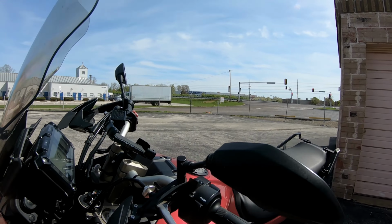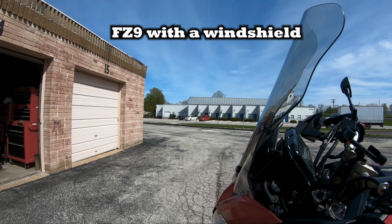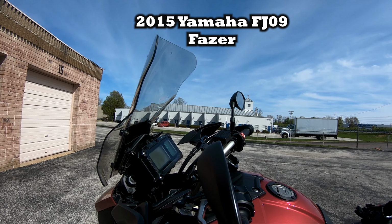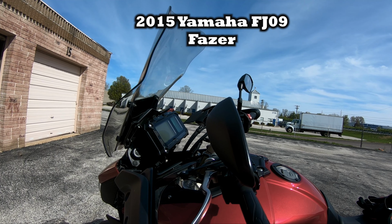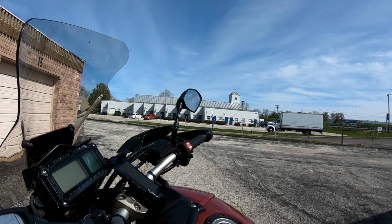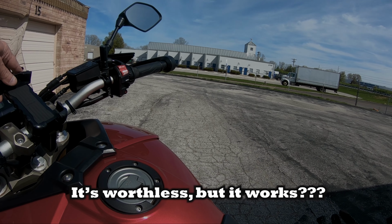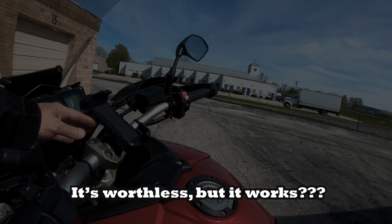So yeah, I would recommend it as a commuter. I got some camera mounts and stuff to put on it. Not sure where I'm gonna do that. Get rid of that crappy phone mount probably. The phone mount's about worthless. But it works.